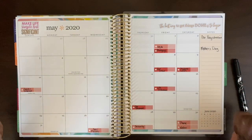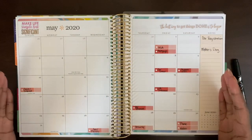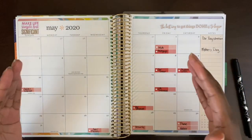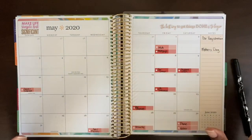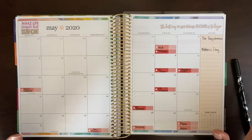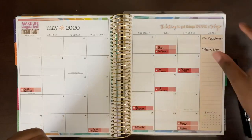A lot of people use this to track their expenses, like for the week. If they do a weekly check-in, they track how much they spend on food and clothes. I feel like it gets too clustered for me, so I just use it for my bills and I check those off. So let's get to the good part where I actually write down my budget, which is on the line pages.